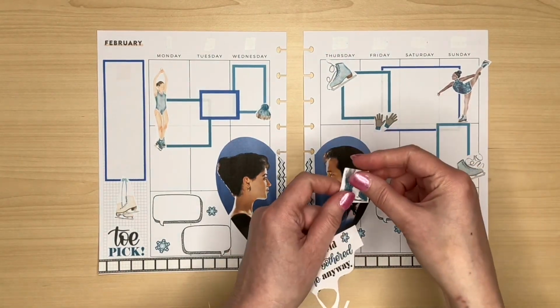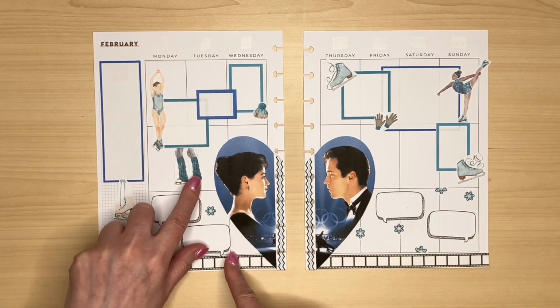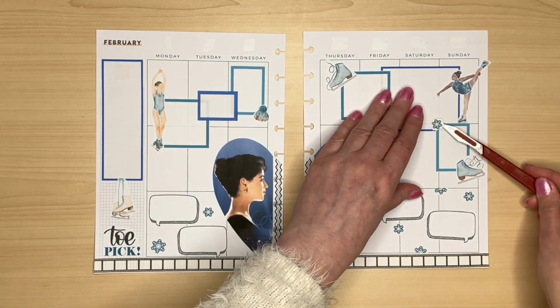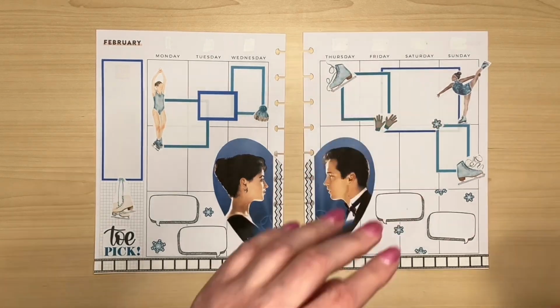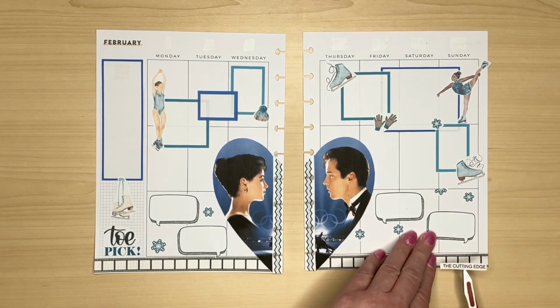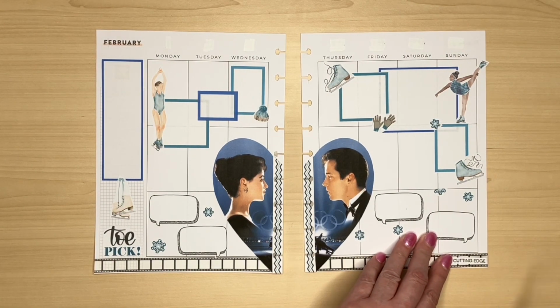I'll have to have a look on Instagram and see what other people did with them. But I think I'll be leaving those out. It's been quite cold here in the UK, but we haven't had any more snow, at least. I think I'll use Darby's The Cutting Edge, which was the title of her sticker sheet, and put it down here, as that will inevitably be the title of this spread.